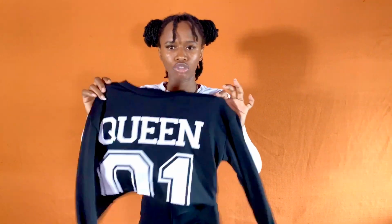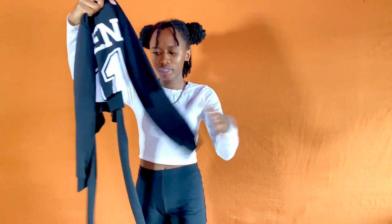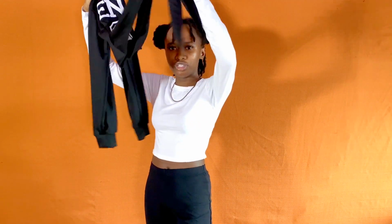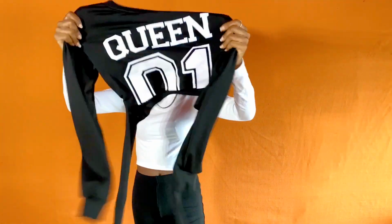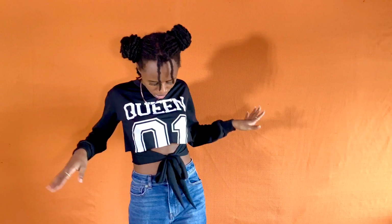I guess this was a 01. Yeah, I mean, not the size, I mean the number. The size is an extra small, of course. So it's long sleeved, and it has these 2 strings here that you can tie at the front. I'll put it on so you guys can see. This is how the top looks on.